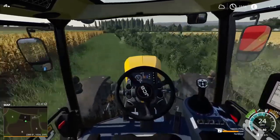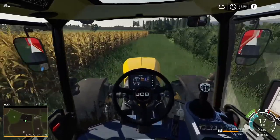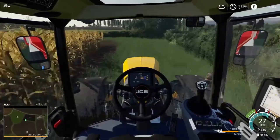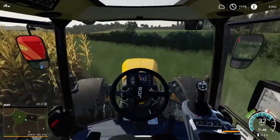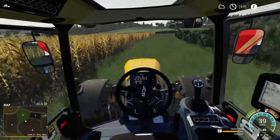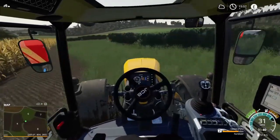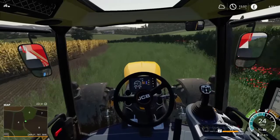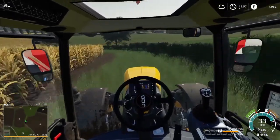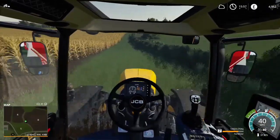Is there going to be a gate or something down here? Can I cut through the hedge? No. I know on some maps the hedges you can drive straight through. Oh, this is poo. This is just all poo now. Don't like it anymore. It's not even a gate. Okay. Well, is what it is, I guess.